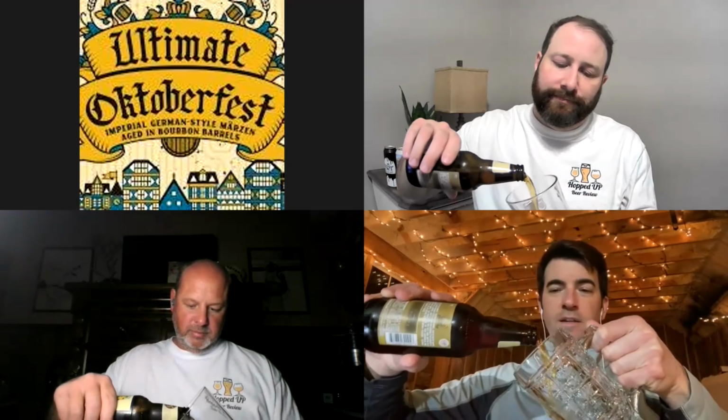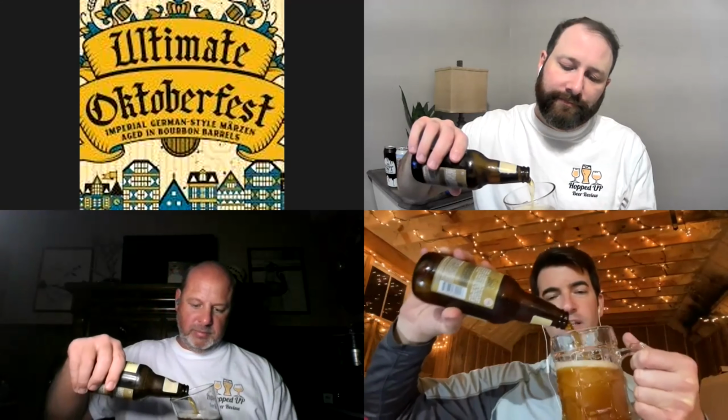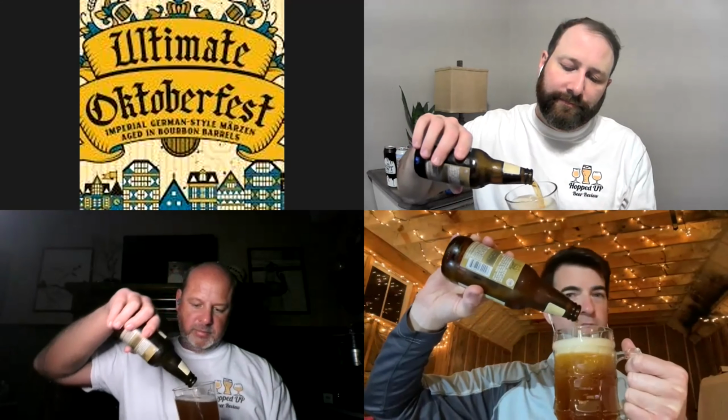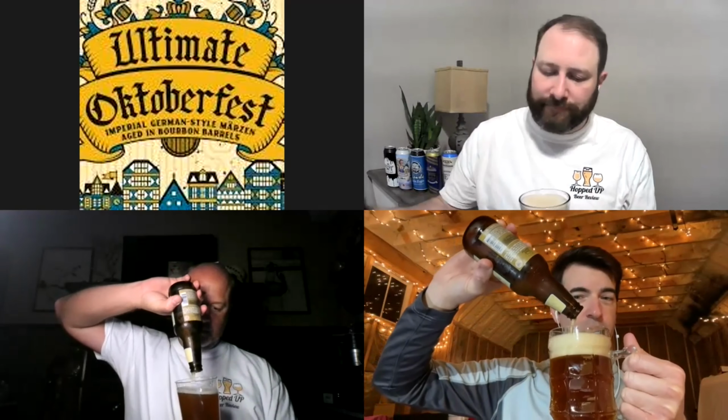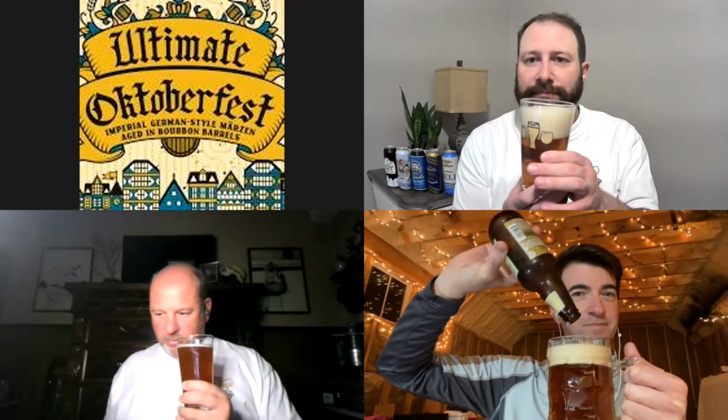Oh, wow. First thing I notice is under the cap. Probably didn't come through very well, but it does say Barrel Aged Series on the cap. So they take their regular Oktoberfest, the Marzen style, and they age it nine months in a bourbon barrel. They did not indicate on the website which type of bourbon barrel, and actually I couldn't find this on their website.